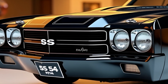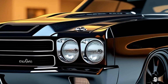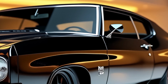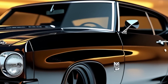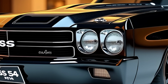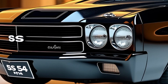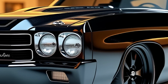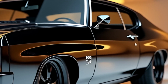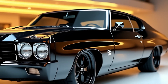Moving to the side, the silhouette of the 2025 Chevelle SS 454 is a masterpiece of design. The long hood and short rear deck are classic muscle car proportions, giving the vehicle a sense of power and motion even when stationary. Deep, pronounced character lines run along the side panels, enhancing the car's muscular stance. The 20-inch alloy wheels are a standout feature, with a retro-inspired design that complements the car's overall theme. These wheels are wrapped in high-performance tires that not only improve grip but also add to the Chevelle's visual appeal.